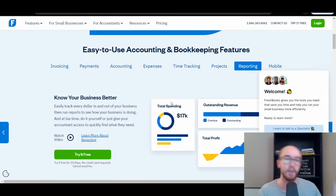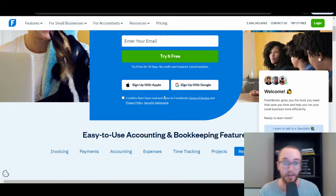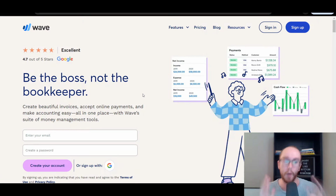Moving along into another software that I am a huge fan of and highly recommend, at the number 3 spot, we have Wave. Now, Wave is one of the only accounting software solutions that actually has a completely free version, not a free trial, actually a free version. Now, it is limited where you can't connect your bank accounts on the completely free version. You do have to do everything manually on Wave.